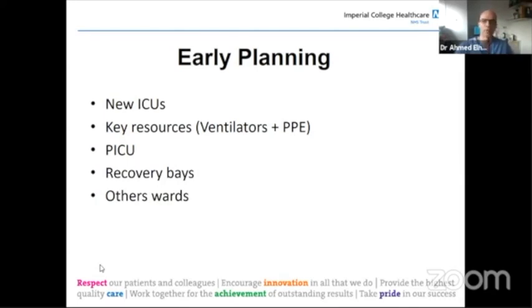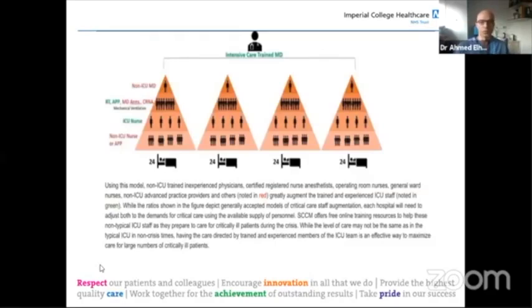We also have modified other wards in the hospital, and we just started this week transferring our endoscopy unit into a CPAP ward with an intubation bay next to it. So we also have to redesign our model of care because we are now dealing with a much bigger number of patients. The original standard in the UK is that a consultant intensivist looks after 15 patients.